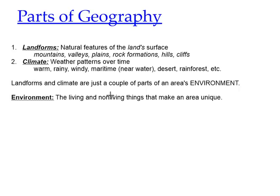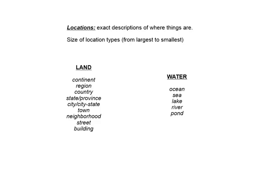And the environment is described as the living and non-living things that make an area unique or one of a kind. Not just the scientific aspect of it, but anything that makes up an area and makes it special in a period of time is considered part of that environment.